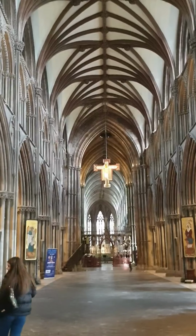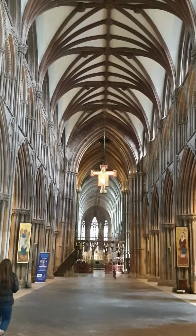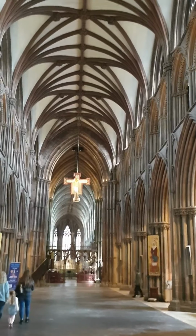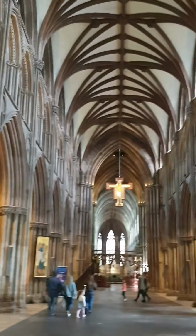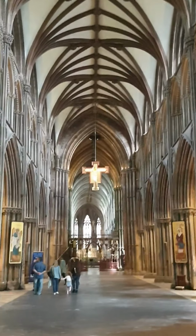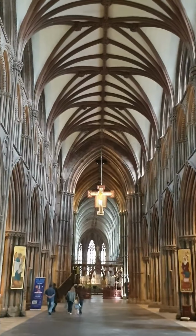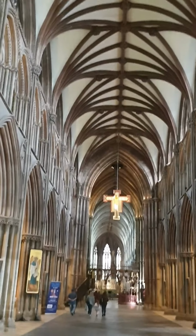The other thing to point out, look at the walls of the nave here, look what they're doing. They're leaning out. They were being pushed out by the weight of the vaulting. So in the 18th century, they took the vaulting out, and what you see up there now is lath and plaster with wooden beams. The rest of the cathedral is stone vaulted, but the nave is wooden vaulted. Ah, okay. Let's have a wander.